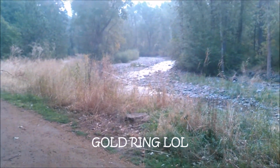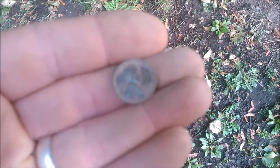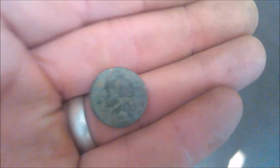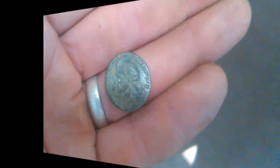Well, I'm in the grassy area again where I found the gold coin. I'm actually headed down to that beach down there to give that a whirl, but I found a 1941 nickel. I just found a 1941 wheat. Stoked. Haven't found any old coins in here before. It's just a Jefferson, but it's a 1941 Jefferson. Yeah, that's an old Jeff. One more year would have been a war nickel.